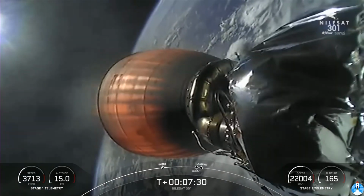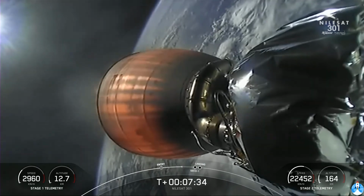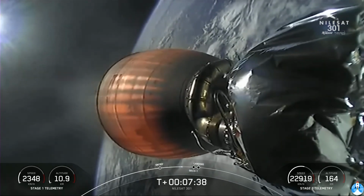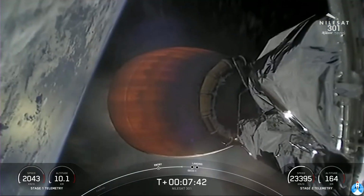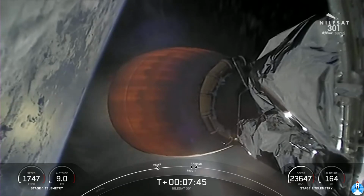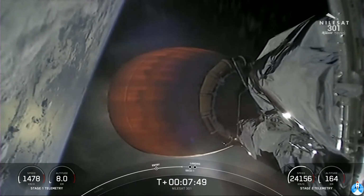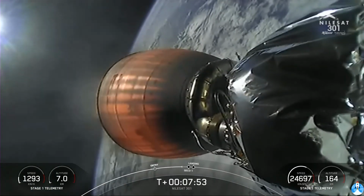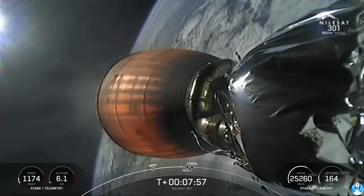The second stage engine will shut off and enter a coast phase for about 20 minutes, and then we'll actually be reigniting the second stage engine for a second time. We'll shut it off for a second time, coast for a little bit longer before we'll be deploying the Nilesat-301 satellite. So we have a couple more sequences to go through before we get that satellite to its targeted orbit.